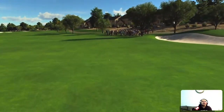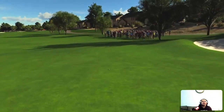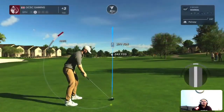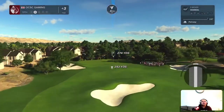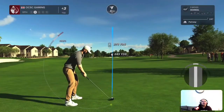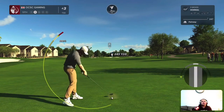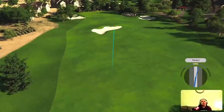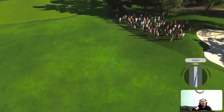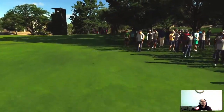Drive of the day. It's a beauty. Three wood. Sounded awesome. That one flush. Left. This might not find the fairway. Left.